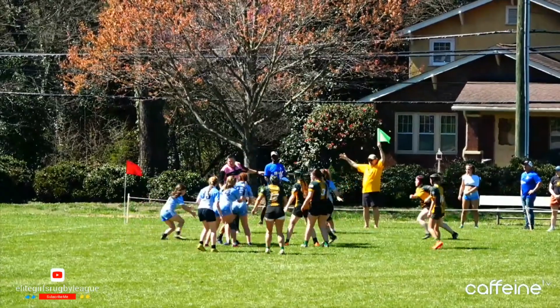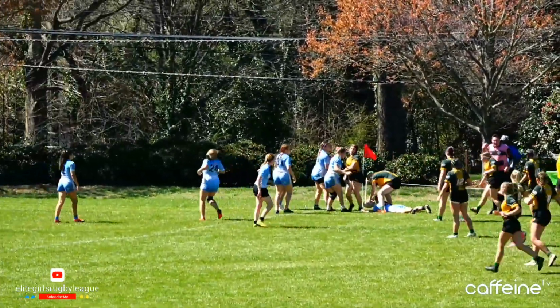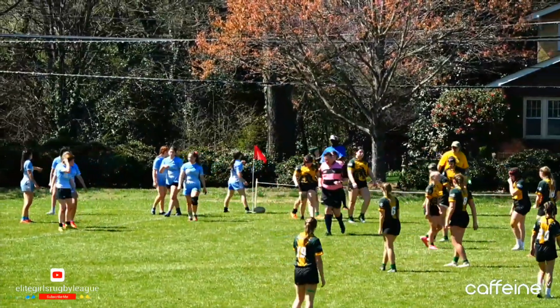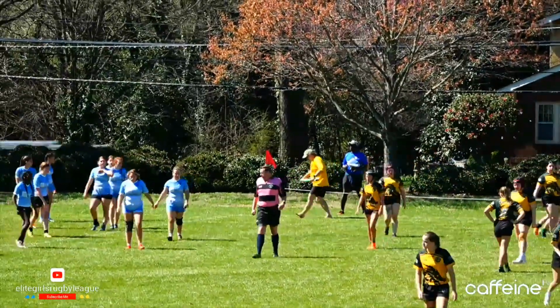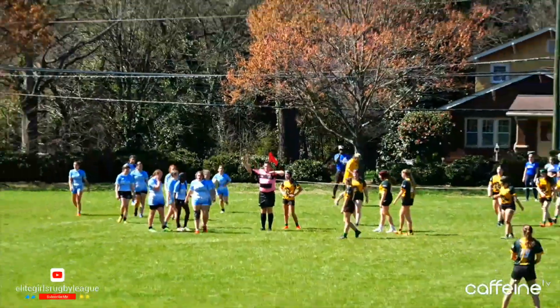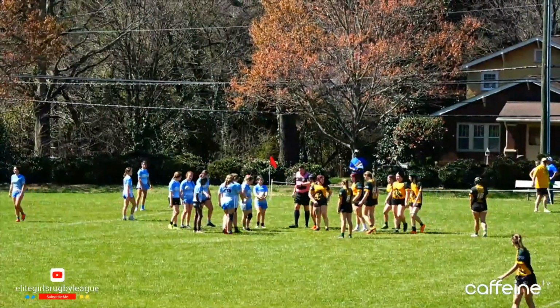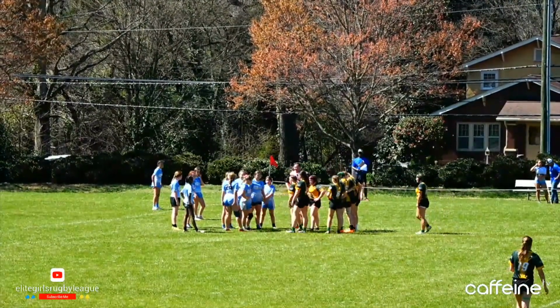Interesting. That was a pretty wide tunnel right there. Not an easy ball for that jumper to have to try to take. Oddly, okay, knock and then scrum down call right there.